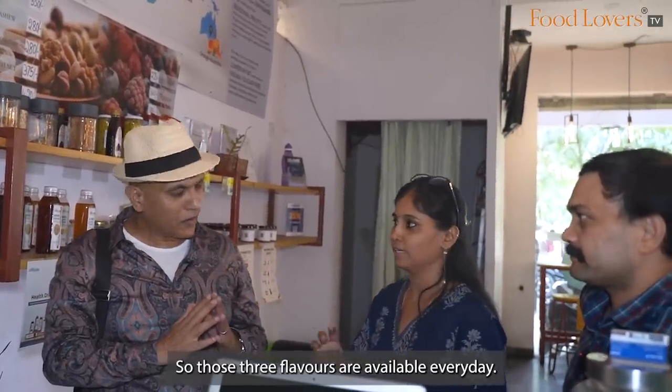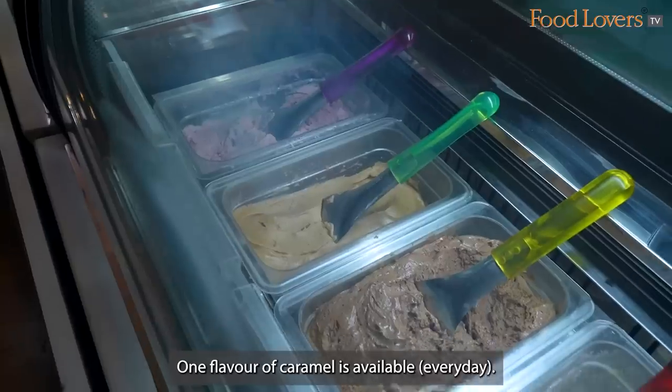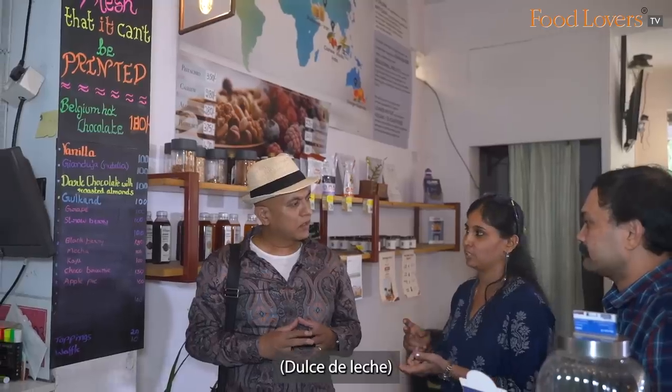Chocolate, nuttala, everybody's favorite. And that gulkan is all year. So those three will be there every day. Other than that, seasonal nuts. We make 7 nuts. Nuts keep changing. Any one caramel will be there. Dalsi dalachi, salted caramel.